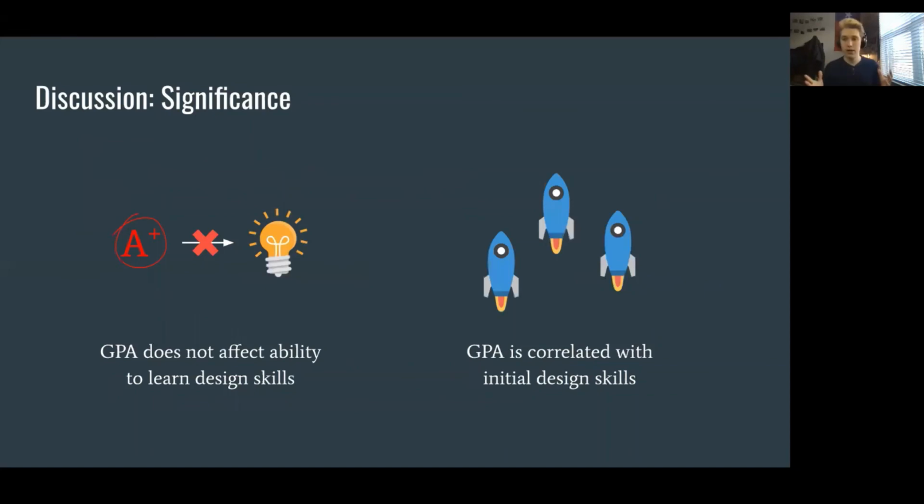So why do our results matter? Why are they important, and how can they be applied? So first and foremost, our results suggest that GPA does not affect the ability for one to learn design skills. So people that may have earned lower GPAs because they struggled in technical courses are able to learn design skills just as their peers, who may have earned higher GPAs from excelling in those same technical courses. GPA is not going to inhibit anyone's ability to learn design skills.